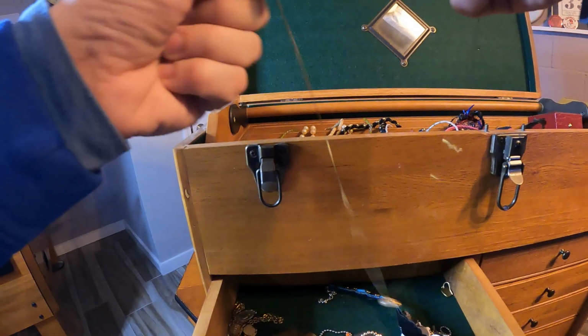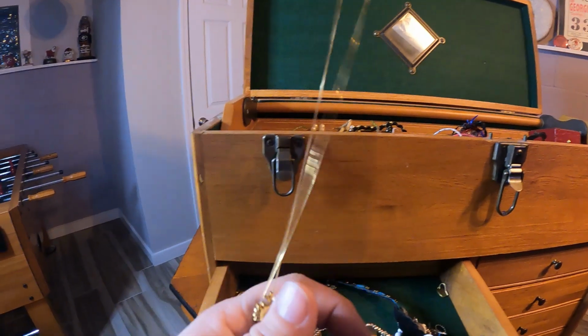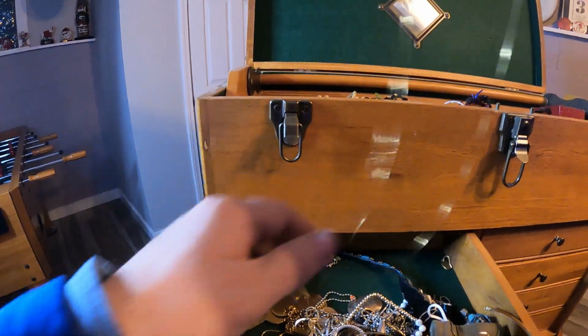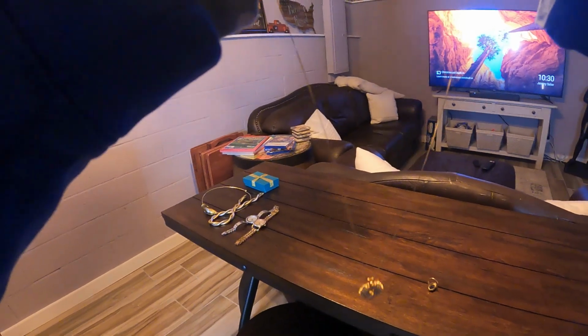And this chain here, look close here. Okay, the chain's actually 14 karat gold. It's got a few knots in it and a few little bends in it, so it's definitely not perfect. To a lot of people, they wouldn't even wear that, but some would. So let's take that off of there.